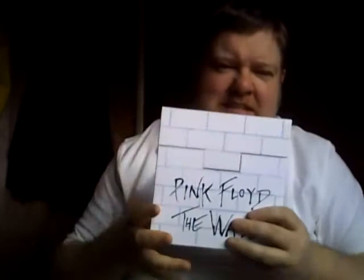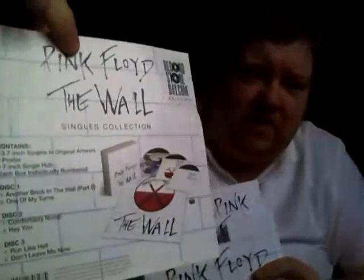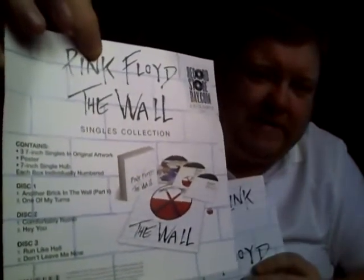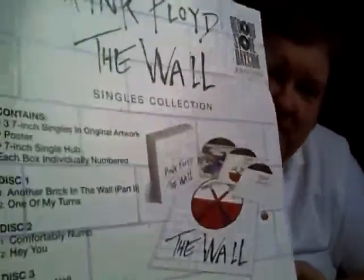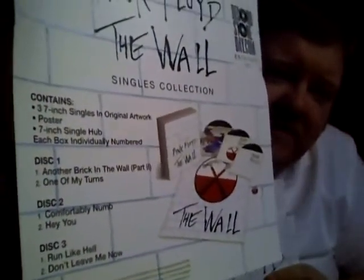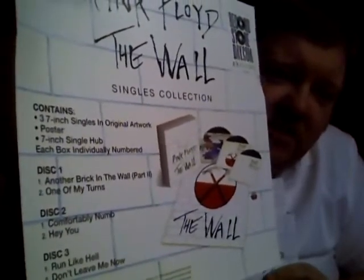Now a lot of people buy this. I think it's excessive for what it is. Box with a whole lot of nothing in it, basically. But that gives you a little bit of information of what's actually in it. So it's a Record Store Day release, and I think a lot of people slated it saying, well, what's special about it, to make it a Record Store Day release. So three singles in there, that's what's on the discs. Three 7-inch singles with an original artwork, a poster, and a 7-inch single hub, which I guess is that.